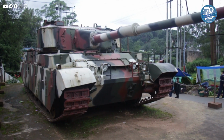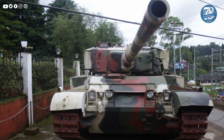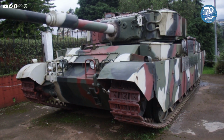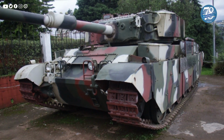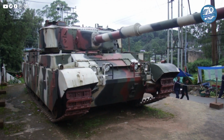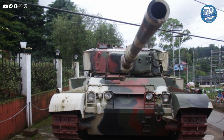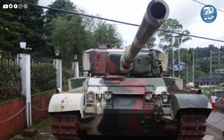Did you know that the museum also accommodates a battle tank used during the Indo-Pak War in 1971? The Vijayanta tank was moved from New Delhi to Shillong, covering a distance of 3,600 kilometers in 2017. It was first pressed into service in 1966 and then phased out in 2004.